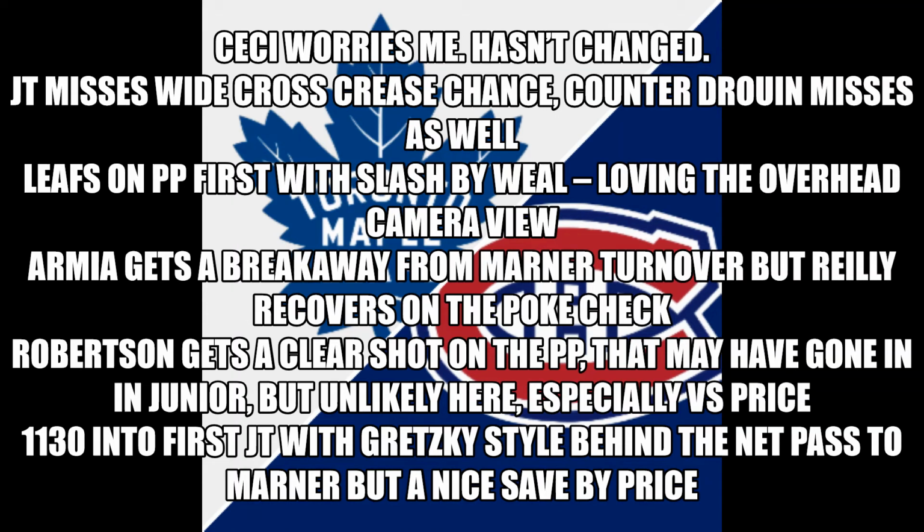So here we go. Keep going. John Tavares misses a wide cross-crease chance. And then it's countered by Montreal. Duran gets the chance, but again, he misses as well. So both teams missing the net on quality chances.